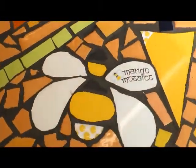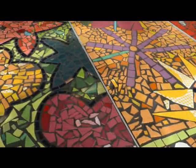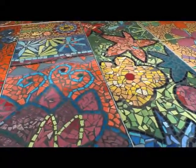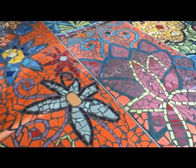And of course, Mango Mosaics has to have a logo. So it's all there for the looking. What do you think? Do you like that? Fantastic. Very nice, very nice.